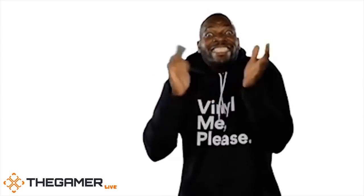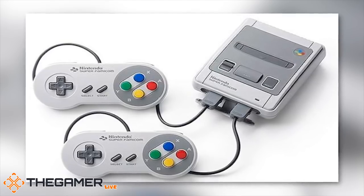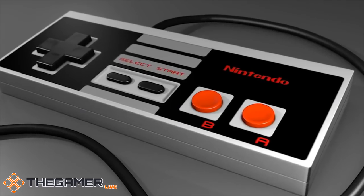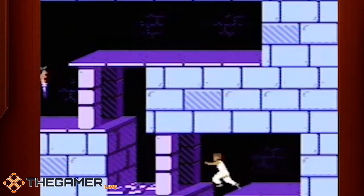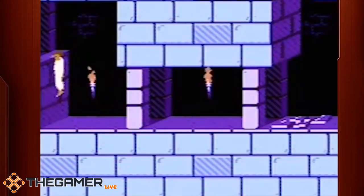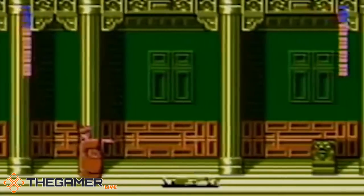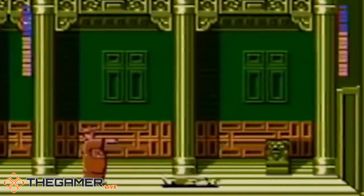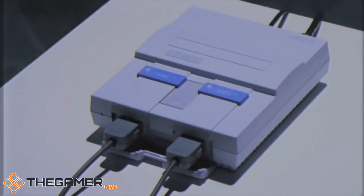You get 2 controllers. Probably one of the best features of the SNES Classic is that it comes with 2 controllers. Why is this such an amazing feature? Well, the NES Classic only came with 1 controller, so if you wanted to play with a friend, you were out of luck. With the SNES Classic right out of the box, you can play any multiplayer game from the get-go. It's a huge upgrade because finding a second controller for the NES Classic was just as difficult as purchasing the actual console. Nintendo did us a huge favor here, and we thank them for their act of kindness.